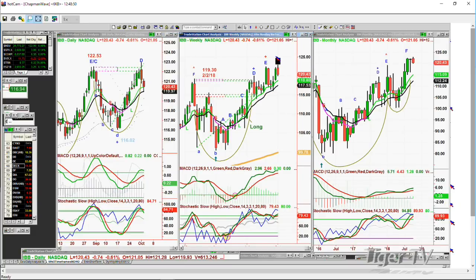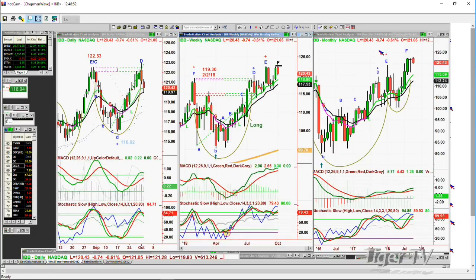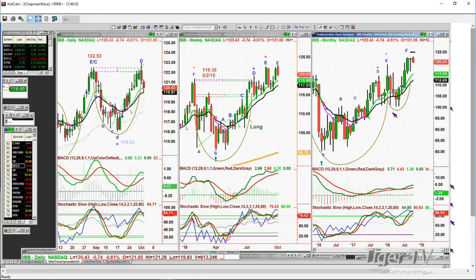And this is an F in the weekly. Hey, maybe it's run its course for now. This is a, is that a G? That's really unusual. A monthly G. I'm putting a G, but I think this is recycled higher. IBB is the NASDAQ Biotechs, trading at 120.43, down 61 cents.